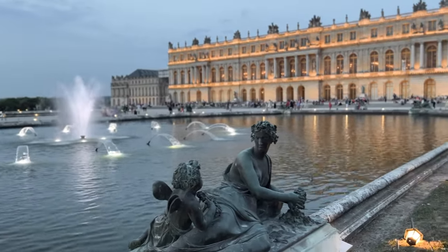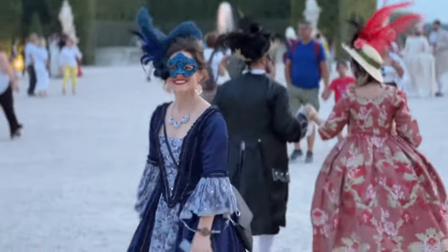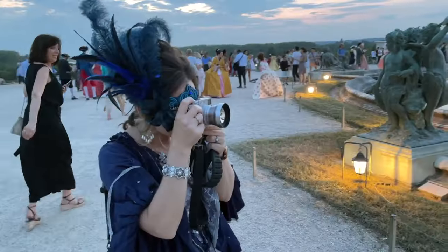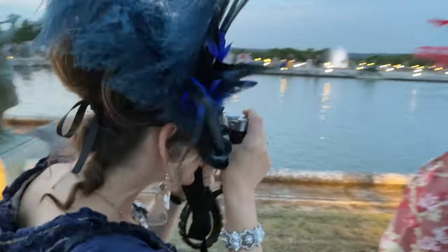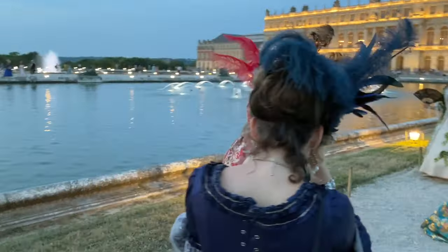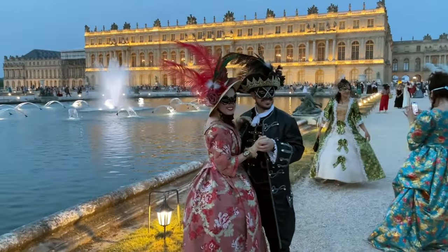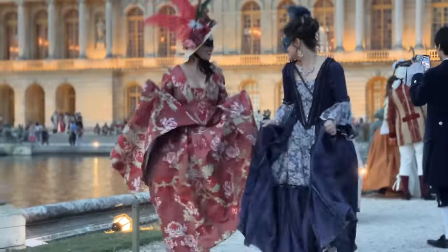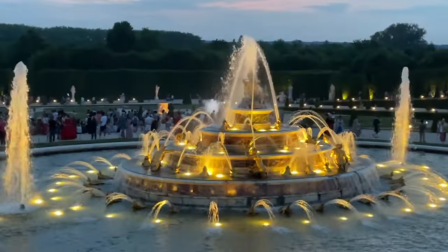But wow, what an experience to be in such a historical and magical place in these costumes for such an epic event. All the tourists are just looking at you in awe, and it's truly a night you'll remember. Now everyone is getting ready for the fireworks show, which will end the evening for the tourists, but start the night for us.